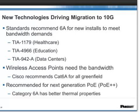Those new wireless access points need the bandwidth of 10 gig cable. While we did discuss options for NBASE-T, which gives you 2.5 and 5 gigs over 1 gig cable, Cisco as well as Panduit recommend Cat6A for all greenfield installations. And again, Category 6A is recommended for the next generation PoE or PoE Plus because of those better thermal properties. It's more efficient cable to use when you have higher power going over your data cable.